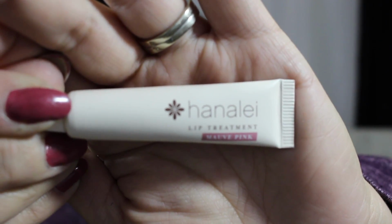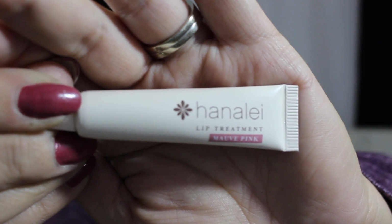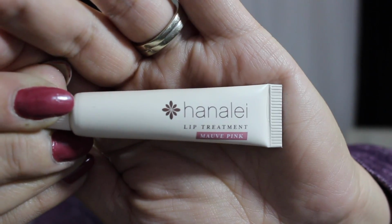So the first thing I got is a Henley lip treatment, mauve pink. This is something that I went ahead and picked up with my points. I decided that this is something that I wanted to try. I have actually tried out the clear one and I wanted to try the tinted one. So this is something that I spent my points on.